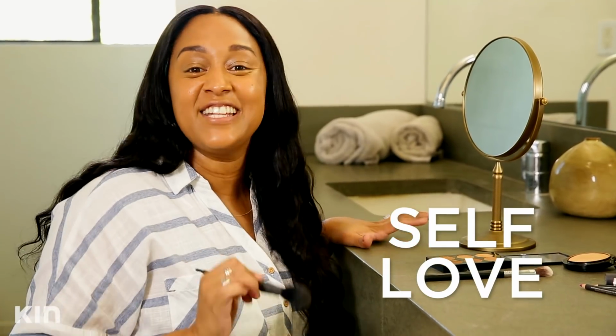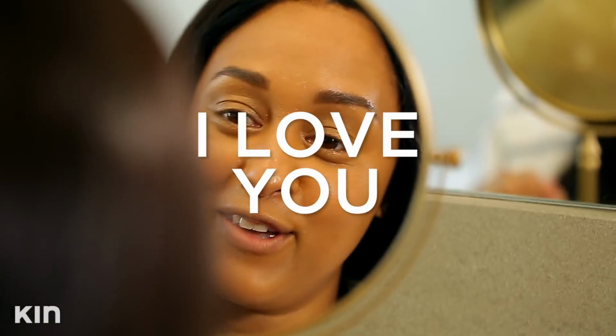And don't forget to smile. Don't forget to look in the mirror and smile at yourself. And you know what else I love to do? Whenever I'm in the mirror just like this, I also love to say, I love you. I think it's important, when you're looking in the mirror, to look at yourself and tell yourself, I love you. Why don't you try it?